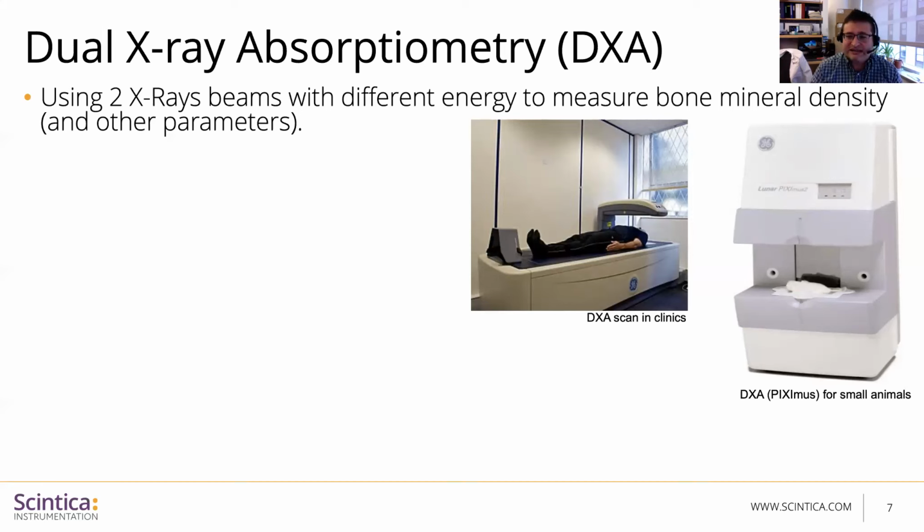And actually in clinics, they're one of the most routinely used scans, especially to measure bone mineral density, because obviously you cannot necessarily do microCT in humans because you cannot isolate their bones, right? So you do DEXA, it's pretty fast, and then they have indices and sort of numbers to try to chart those humans and tell them if they have osteoporosis or issues with their bone mineral densities. But we also have DEXA, obviously, for small animals.